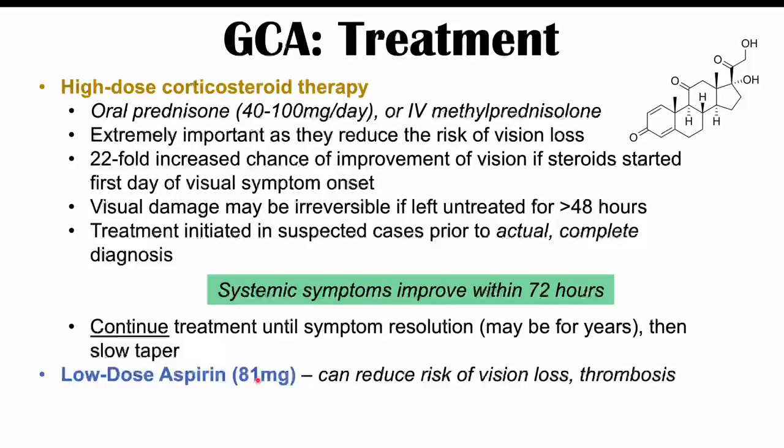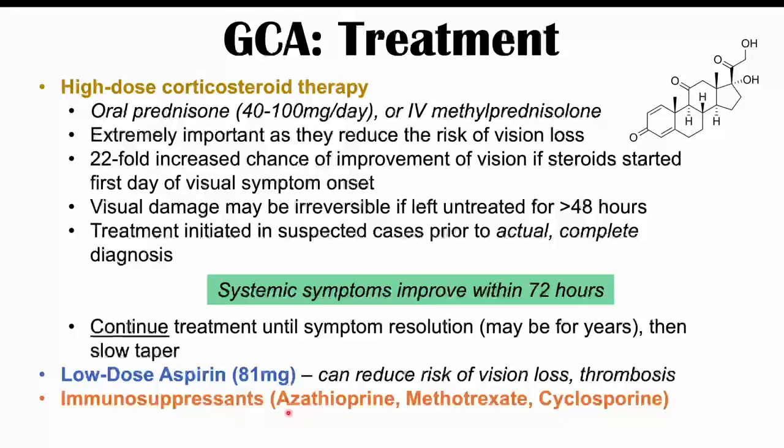Now, another possible treatment that can be used in some patients is low-dose aspirin, or 81 milligrams. There is some evidence showing that low-dose aspirin can reduce risk of vision loss and thrombosis, so I just want to mention that here. But it's not going to be the hallmark treatment of this condition. It's going to be the high-dose corticosteroid therapy. And then some other corticosteroid-sparing treatments can include the immunosuppressants like azathioprine, methotrexate, and cyclosporin. These can also be used for some patients with GCA as well.